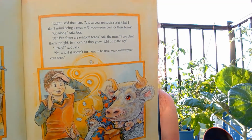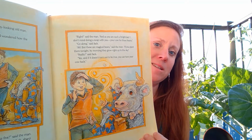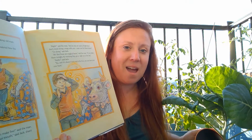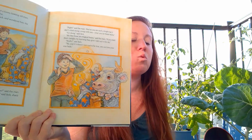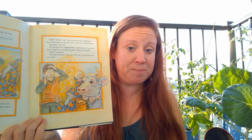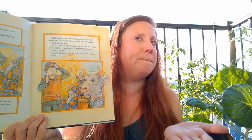Right? Jack is, oh my gosh, he is amazed by this. Right? Could you imagine? I mean, you see my plants? You see my beanstalk right here? This took weeks. I can't just plant a seed and have it grow overnight, but this man, he promises you could plant these beans and they're going to grow way tall. Do you believe him? Would you believe him? Would you make this swap? Would you trade your cow for five magical beans?